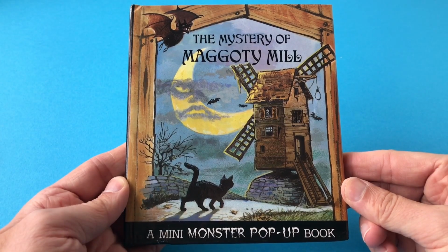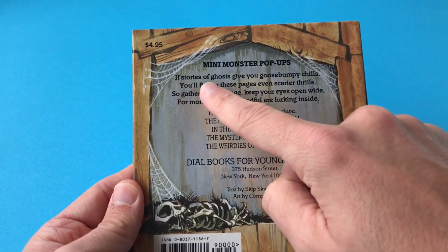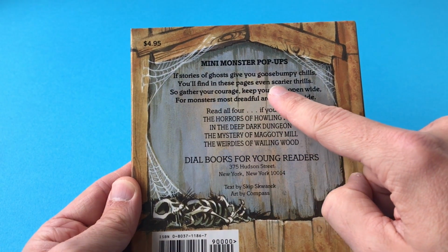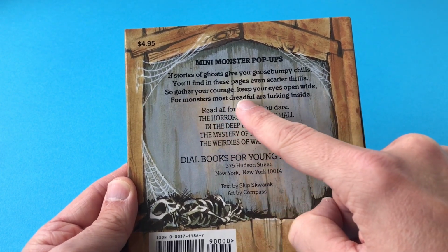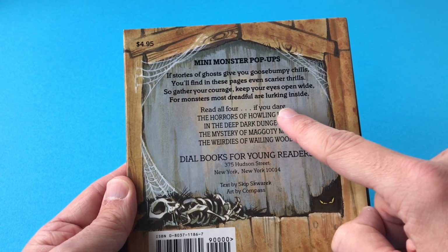The Mystery of Maggoty Mill, a mini monster pop-up book. If stories of ghosts give you goosebumpy chills, you'll find in these pages even scarier thrills. So gather your courage, keep your eyes open wide, for monsters most dreadful are lurking inside. Read all four, if you dare.